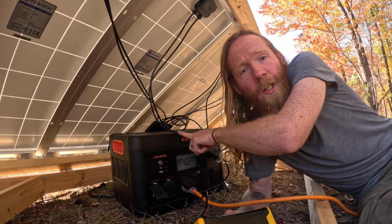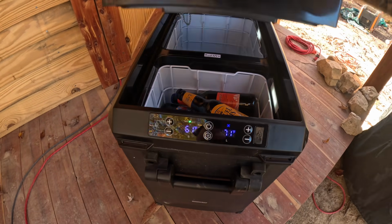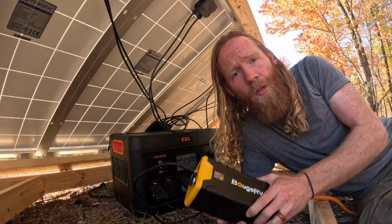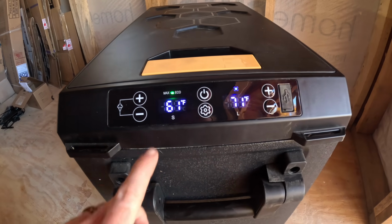But yes, we could just run an extension cord from the power bank to begin with, but when we're having very sunny days like today, we can produce more solar than we can store. So being able to store it in a power bank like this to then run this refrigerator not plugged into anything is a huge benefit.